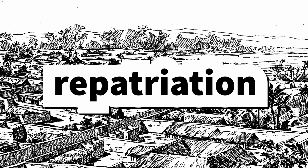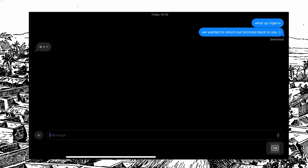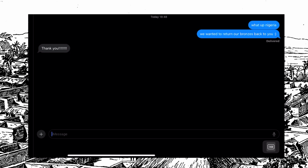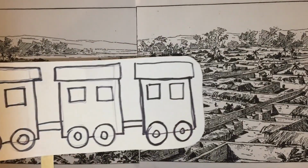But in the 30s, Nigeria set out on a mission. Nigeria wanted to return all of the Benin Bronzes back to them. The first arrived back in the 1970s, and some European museums have committed to returning the artefacts, such as the University of Aberdeen, who have started a train of repatriating.